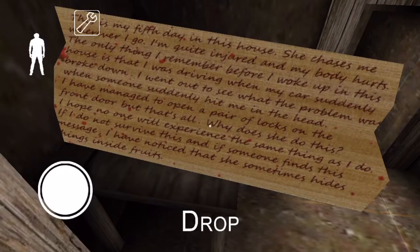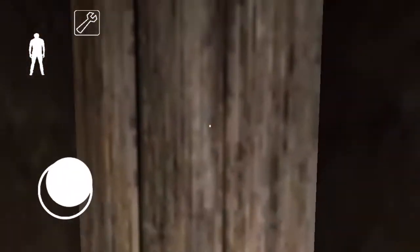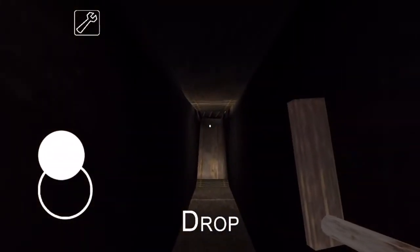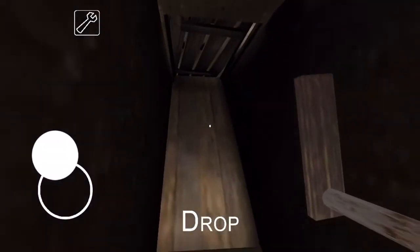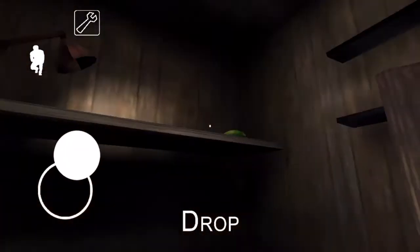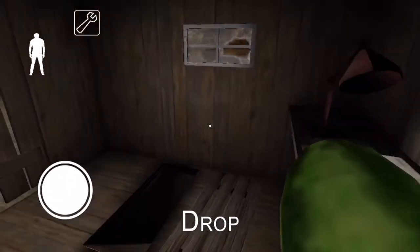Now, what you're seeing right now is a note that I found, and it basically said that somebody came, they were hurt. I don't really know, but then they said that she likes to hide things in fruit. I wonder what that could mean. Melon? So as you see here, there's a melon! What do you think is going to be in there?